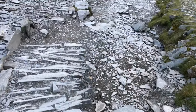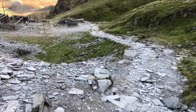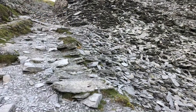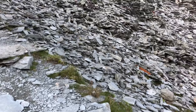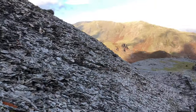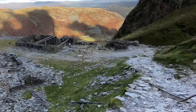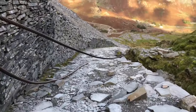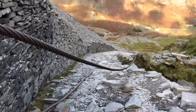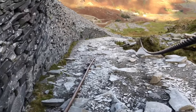Don't want to slip on these stones. Working our way back down all these loose stones. Still a long way to go yet. Get under these steel ropes.